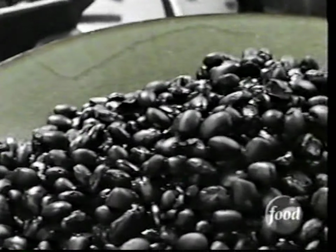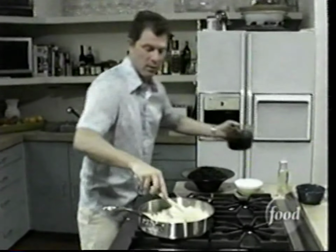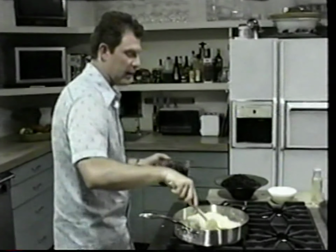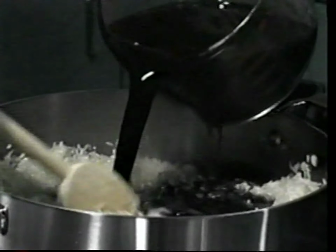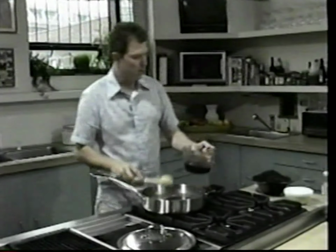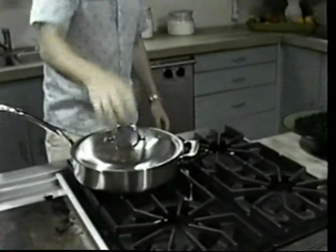Now, I have my black beans here that I cooked, and I actually saved the liquid for the black beans. And I'm gonna use this liquid to cook the rice, and we're actually gonna get like a nice black rice to go with it. It's gonna be awesome. So we're gonna pour the black bean liquid over, just to cover the rice and a little more. Okay. I'm gonna bring this to a boil, and then we're gonna cover it, let it cook for about, I'd say about 12 to 14 minutes. Rice and beans.